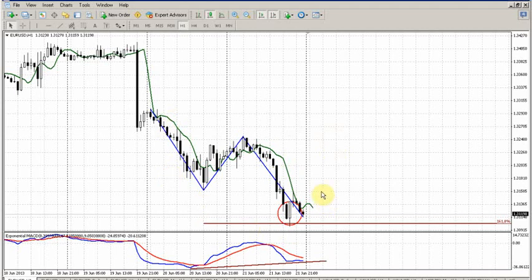This is really a very interesting and promising setup now on the daily euro currency, and I hope that we will do well with it. We will definitely track the situation in our video updates. So let's see how the market turns out in the next week.